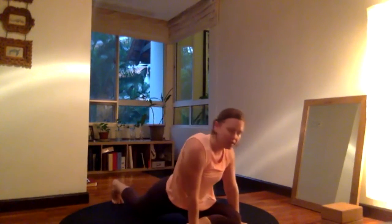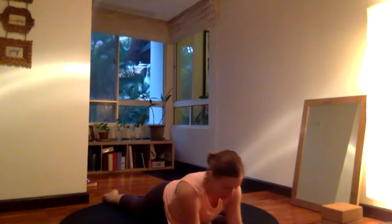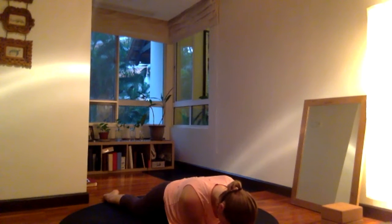Left leg comes forward, walk those right toes back. Inhale to lengthen. Exhale to fold. Find your space and spot. On this side may be totally different than the other. And then try to find a little space to rest the head and the shoulders and the neck. One more deep breath here.